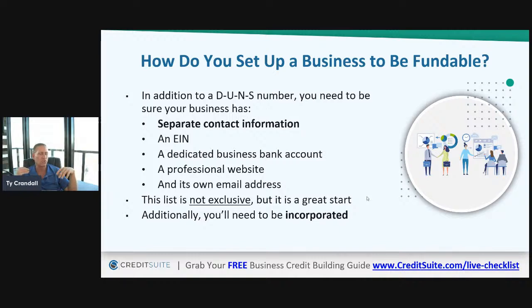You also need to make sure you have an EIN set up. You have your business address set up, your business phone number set up, your business bank account, your website, your email address. All of this ties into fundability. But I've learned that before I ever go to get a DUNS number with Dun & Bradstreet, I do these things. As a matter of fact, I'm going to give you kind of a crazy order of how to set up a business that most people won't tell you.